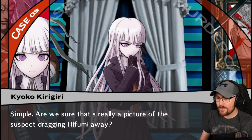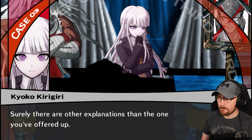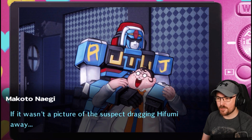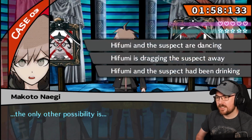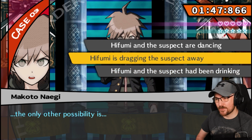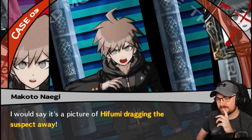Simple. Are we sure that's really a picture of the suspect dragging Hifumi away? What could you possibly mean by that? Surely there are other explanations than the one you've offered up. No, there is no other explanation. Other explanations? If it wasn't a picture of the suspect dragging Hifumi away, the only other possibility is that Hifumi and the suspect were dancing. Hifumi and the suspect had been drinking. Hifumi is dragging the suspect away. I got it! It's not a picture of the suspect dragging Hifumi away. I would say it's a picture of Hifumi dragging the suspect away.